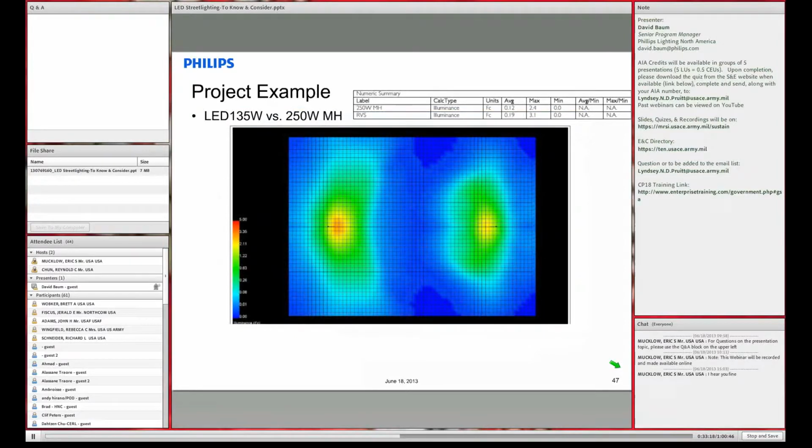And one quick way you can do that is to insert two fixtures in a simple grid pattern. In this case we have a 250-watt metal halide fixture on the right and an LED fixture on the left. This was a 135-watt LED versus a 250-watt metal halide. You can see in the table at the top, and I think this was at a 30-foot mounting height, the average illuminance: 0.12 for the metal halide fixture, 0.19 for the LED fixture, and you can look at the min-max and some of the uniformity. So this is just a simple way that you can look at one fixture against the other and do a quick comparison to see what type of output you might be able to expect.